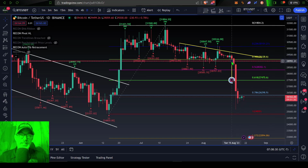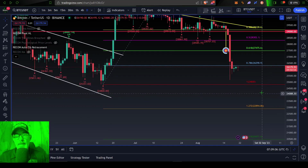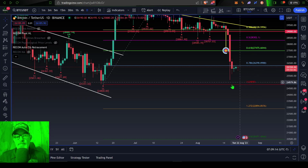Pretty much you can expect 29,000 to be a huge level of resistance for the bulls, as that was a very strong level of support, and typically support turns into resistance, and on the flip side, resistance often turns into support. And speaking of the flip side, if the bears are able to keep the sell pressure on and push Bitcoin's price down, obviously the first target is going to be around the 25,000 level.